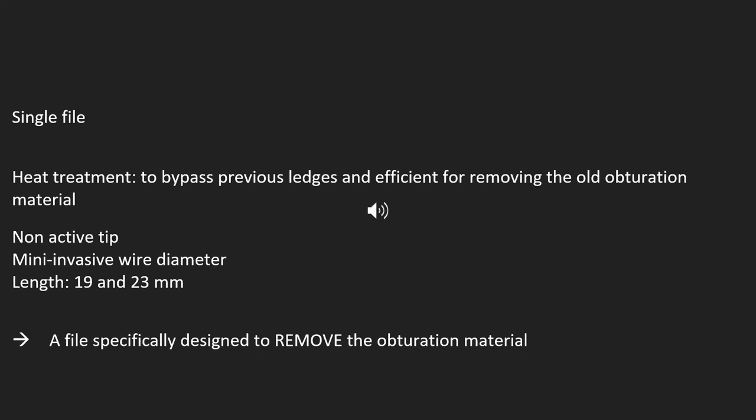So what makes HyFlex Remover a special file? It can be used as a single file system to remove the obturation from the canal. I'll tell you in coming slides how to use it. It has a proprietary heat treatment which can be used to bypass any ledges if present. It specifically removes the obturation from the canal. It doesn't alter the anatomy of the canal. If we talk about the features, it has a non-active tip. It has a minimally invasive wire diameter of 1 mm. It is available in lengths of 19 and 23 mm, which can be used to cover the entire retreatment.